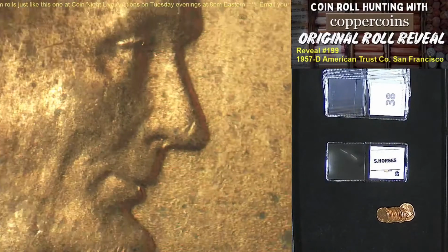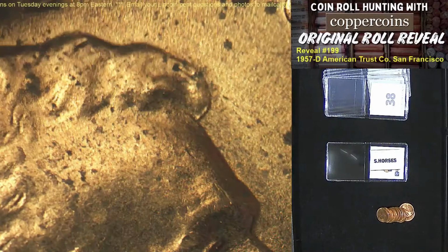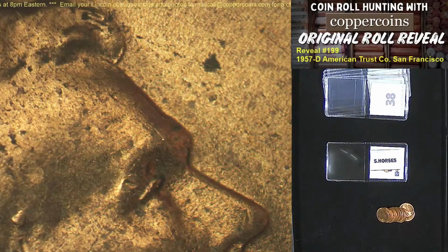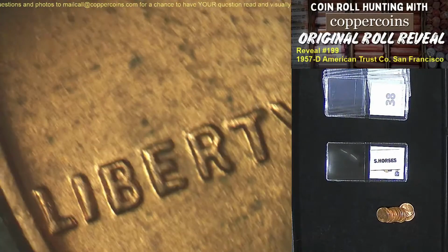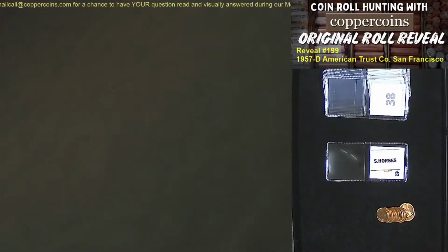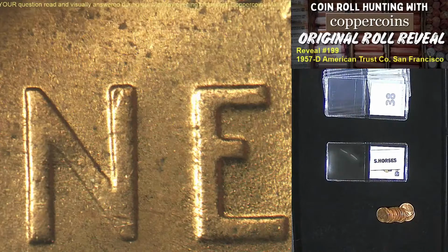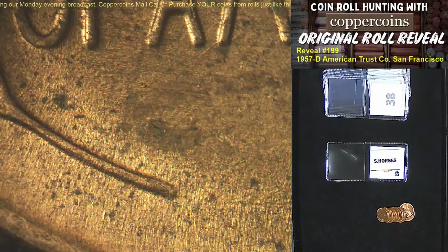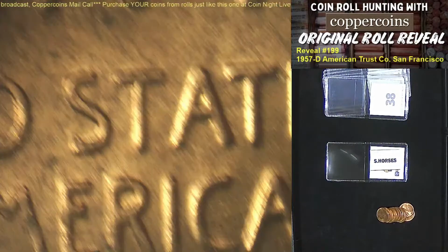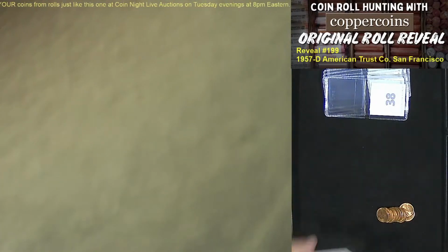We do not have anything for the RPM area. We don't seem to have a double eyelid either. Get this centered under the light just right. There we go. Nothing for the eyelid, and we have nothing for In God We Trust. And nothing on Liberty on this one. Now flip it over and see what the other side brings us. I'm not seeing it there either, so I'm going to go ahead and pull this one off, put it in the holder. Yeah, it's coin number 37 now.